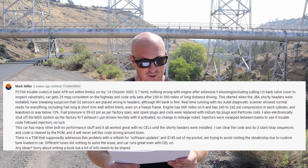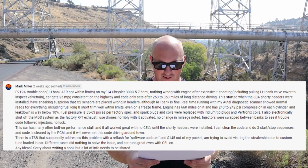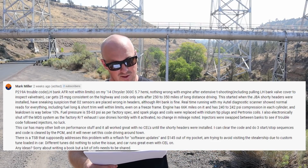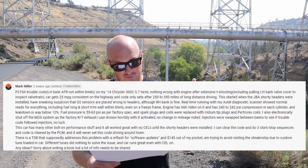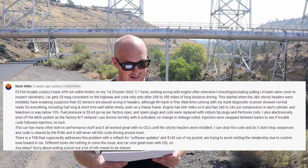Now, there's a TSB that supposedly addresses this problem with a reflash for software updates and $145 out of my pocket, but I'm trying to avoid visiting the dealership due to custom tunes loaded in the car. Different tunes did nothing to solve the issue, and the car runs great even with the check engine light on. Any ideas? Mark, I gotta say, you were very thorough and you covered most of the things I would have talked to you about.